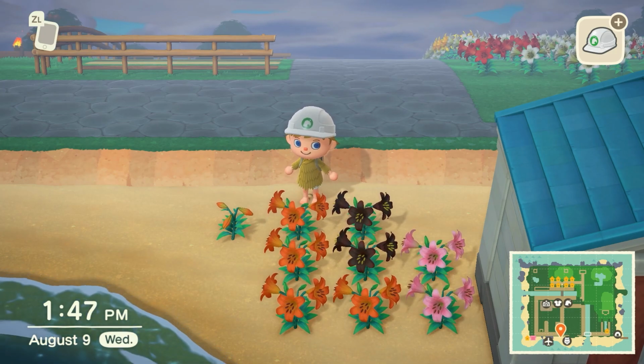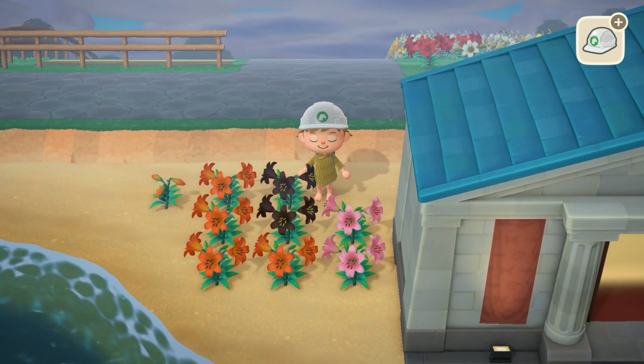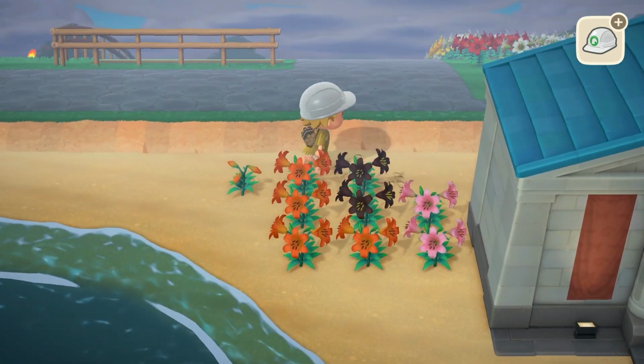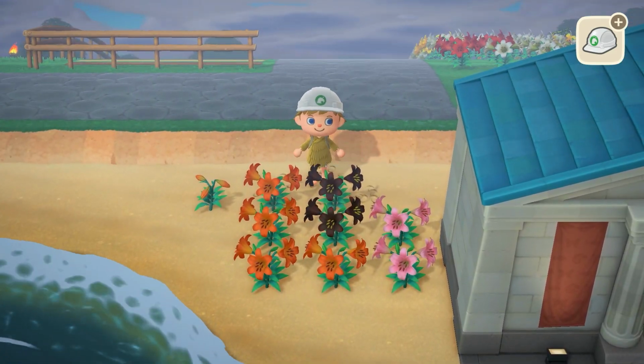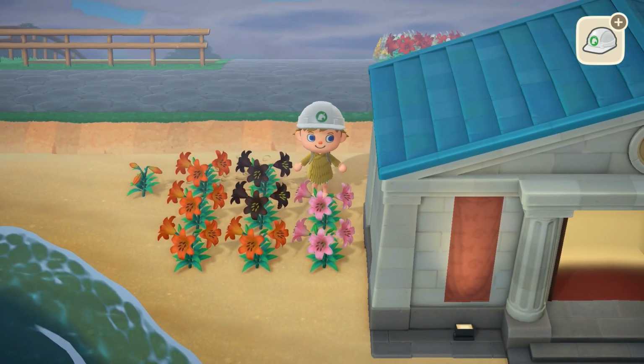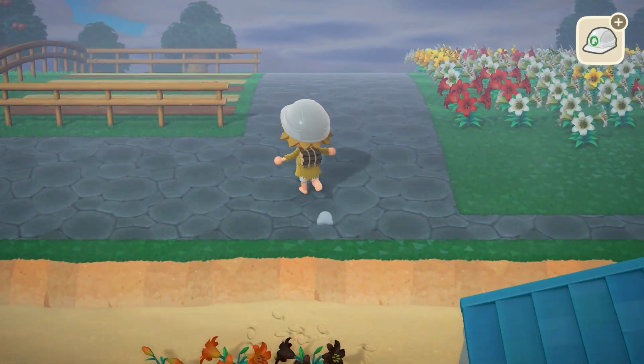At the end of the day, I think the pink ones will go a longer way than the orange and black ones, because these give like Halloween vibes, and I just don't know if I'm going to be decorating anything that's going to use them. I don't know. So I'm going to set aside an entire side of this flower garden for pink lilies.